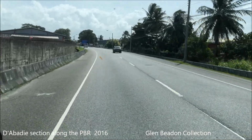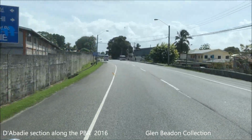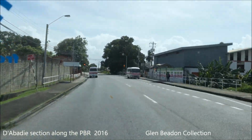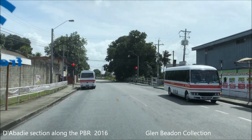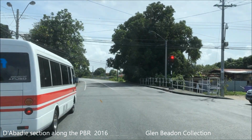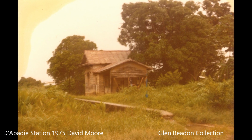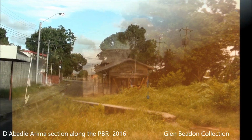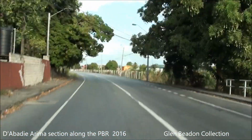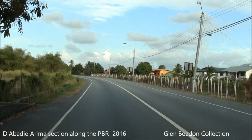Now we are approaching Dabadie. Dabadie was a stop. It was the last railway station in Trinidad to be rebuilt, in 1967, just before they closed, because it had burned down due to fire. It had to be rebuilt, so it was the last railway station in Trinidad to be rebuilt. David used to paint all of this, huh? I guess the station may have been back there.